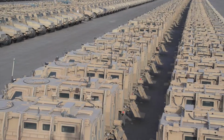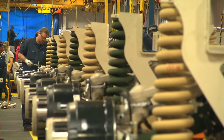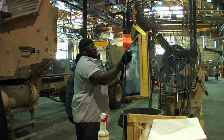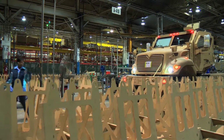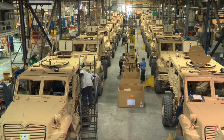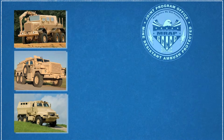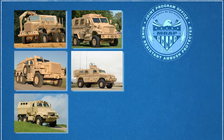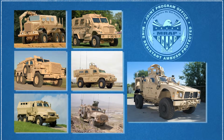MRAP vehicles have been produced by multiple manufacturers throughout the United States and beyond. During the height of production, MRAP manufacturers were building vehicles 7 days a week and collectively producing an average of 44 per day. Different variants, including the Buffalo, the Cougar, the Cayman, the Max Pro, the RG31, the RG33, and the MATV, were simultaneously produced in dozens of manufacturing plants.